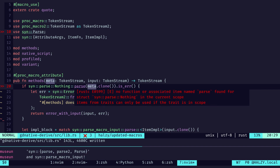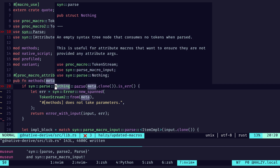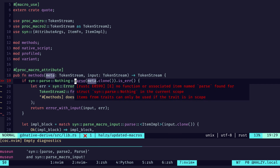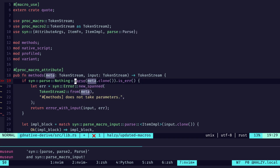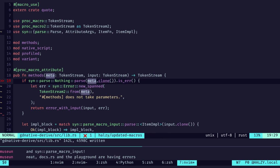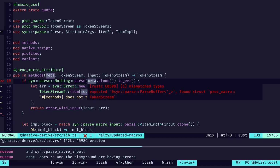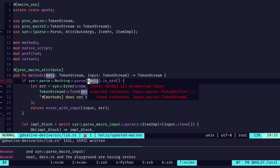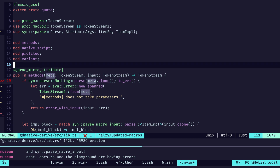And if we just wanted to call the trait function on this, nothing here. Where's nothing? Oh, syn parse parse. Oh, it wants a parse buffer, not a token stream. I see, and that's what those other functions actually do to convert it. Ah, okay. That's making more sense.